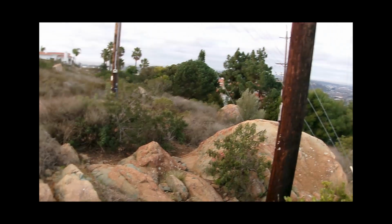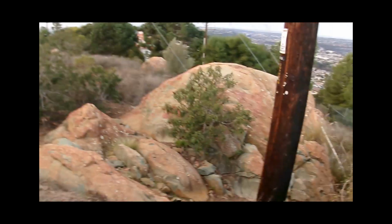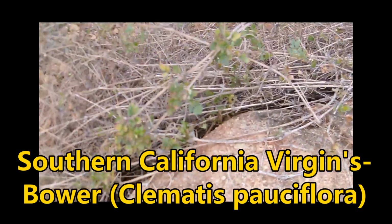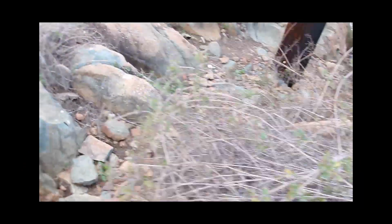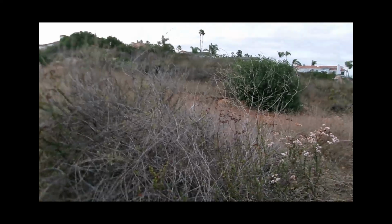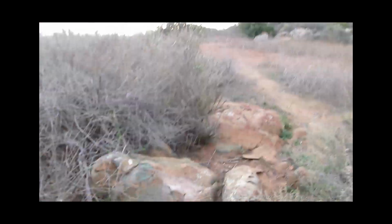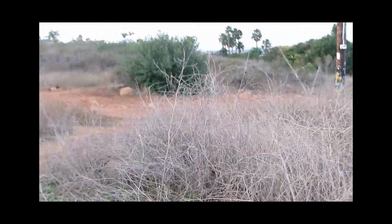Looks like we got some clematis popping up here too. Clematis pauciflora. We did a spotlight video on this last year in, I think it was Alvarado Canyon? I think it was Alvarado Canyon where we did that one. Over in Tierrasanta. I'm in the Del Cerro neighborhood now. Alright, well, let's see what other little things I can explore before I cross the street and go to the other side.